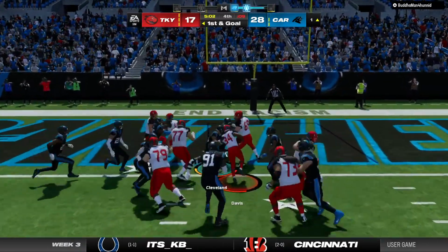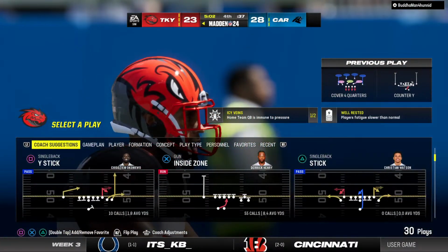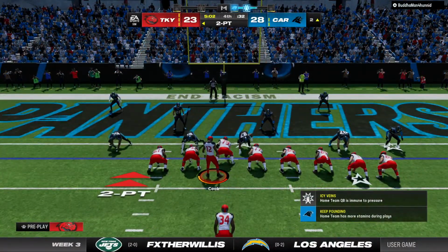They'll try and run for it with Davis. And he is into the end zone for a touchdown. It's a 1-yard touchdown run. And the Dragons have made it a 1-score game again here in the 4th.